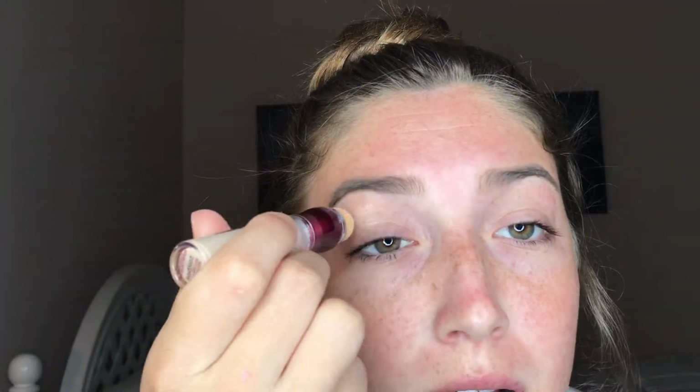Okay, next I'm going to prime my eyes with this Instant Age Rewind Maybelline concealer. This is in the shade Neutralizer, and I'm just going to put that on my lids and spread it out.